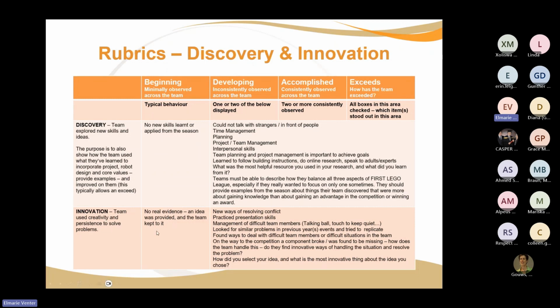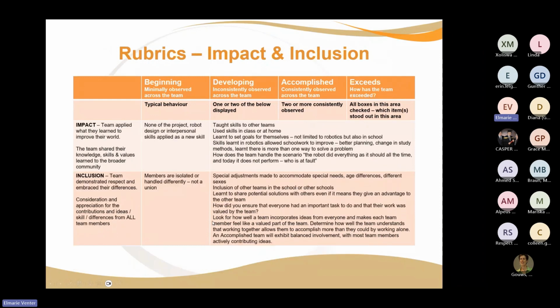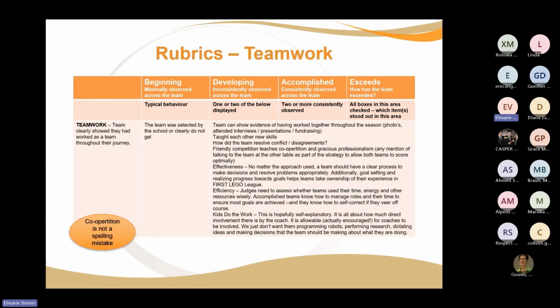With innovation, similarly, team use creativity and persistence to solve problems. Again, there's options for you. Impact, inclusion. Please take your time and go through it when you have a moment. Teamwork. You will notice there's a term called co-opetition. It is not a spelling mistake for all the teachers. Co-opetition is how you work together.